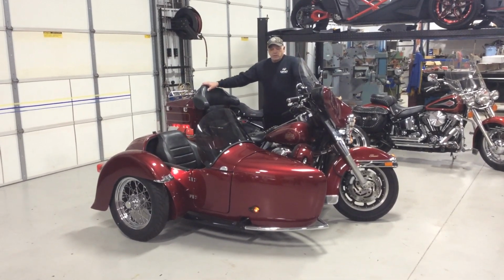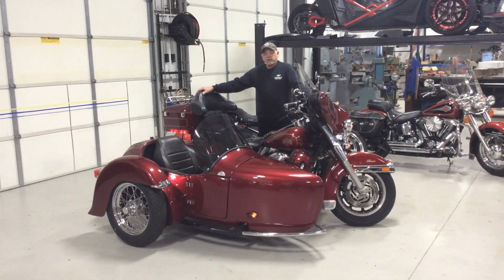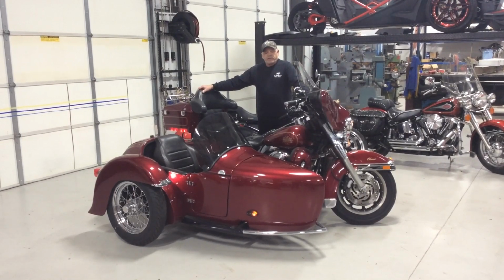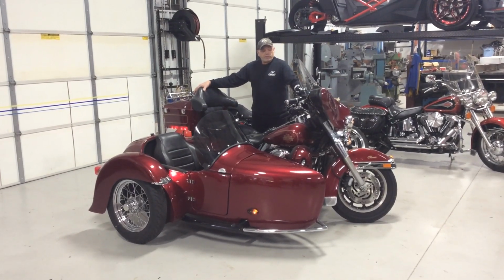These sidecars typically take 4 to 6 weeks to get manufactured at the factory. It takes us a few days to do the custom installation on your bike. Price point for these generally runs between $9,000 and $11,000 depending on the options that you select. Again, they're available for most any of your larger touring bikes, and they'll be color matched to your bike.